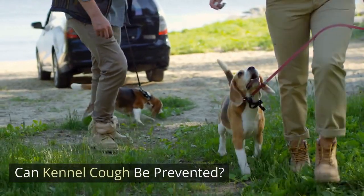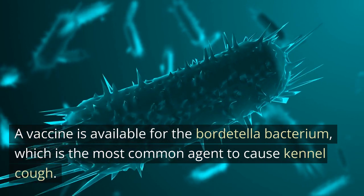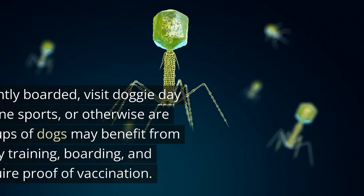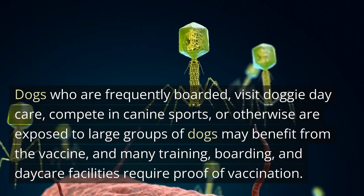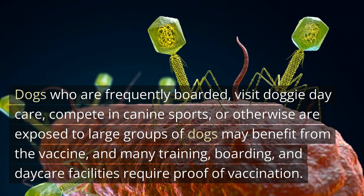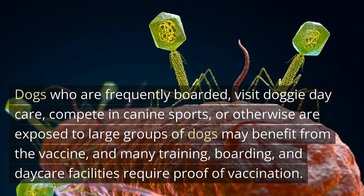Can kennel cough be prevented? A vaccine is available for the Bordetella bacterium, which is the most common agent to cause kennel cough. Dogs who are frequently boarded, visit doggy day care, compete in canine sports, or otherwise are exposed to large groups of dogs may benefit from the vaccine, and many training, boarding, and daycare facilities require proof of vaccination.